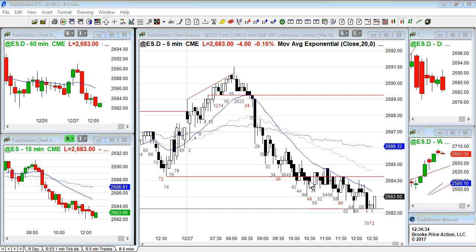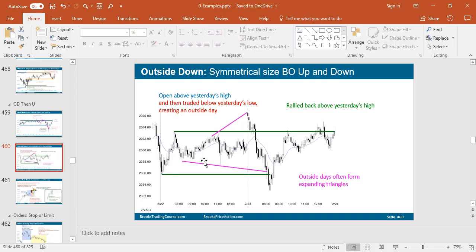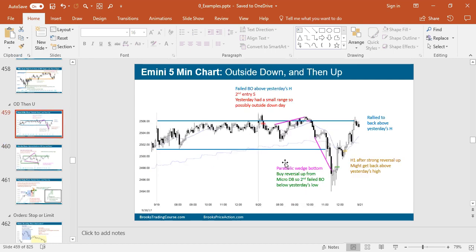You can see a lot of bars have highs and lows and opens and closes right around there. So it's an important price. Also, it's right around yesterday's low. Remember, when you have outside down days, the market usually tries to get back above yesterday's low. Went below yesterday's low, back above it. Way below yesterday's low, still got back above it.